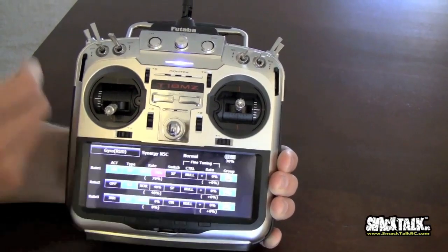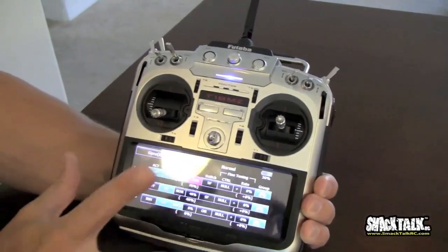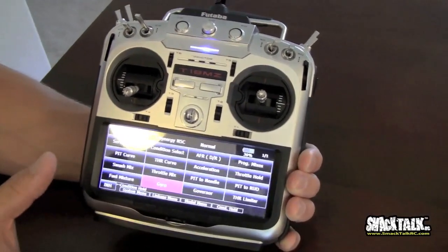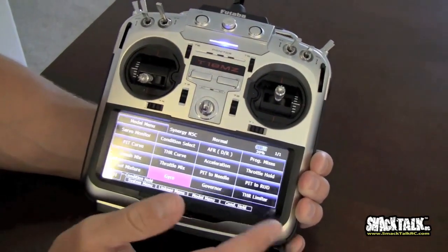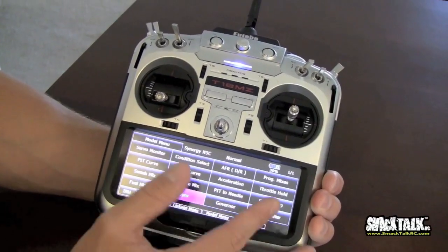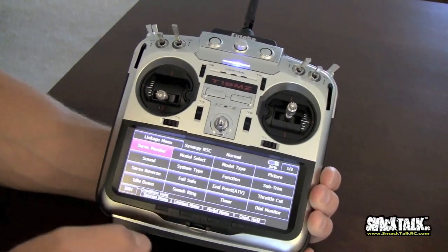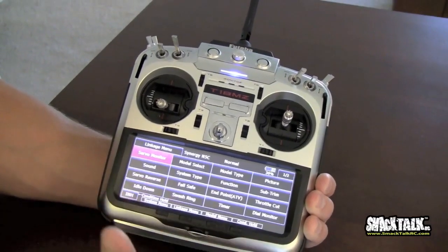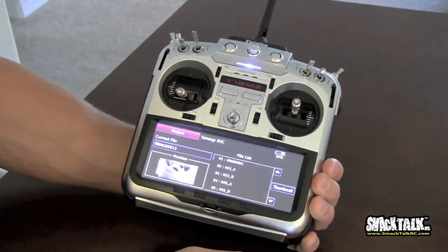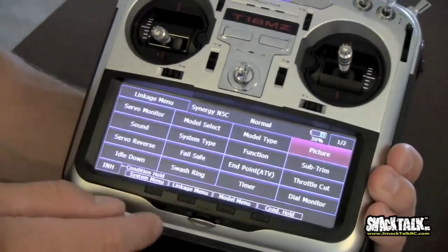I can go into everything, take a look at my different assignments for heading hold, non-heading hold. It's got really the same amount of menus as the 8FG does. It's got everything we need here. Governor, dual rate, it's got everything here. Now I can just press this button here and get into my linkage menu, go to some different menus here. I can assign a picture to it so you can see a head pinion on the N5C.